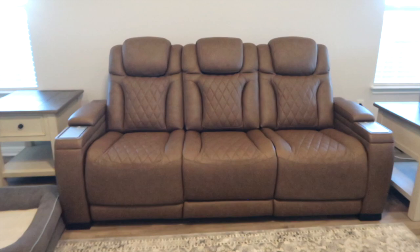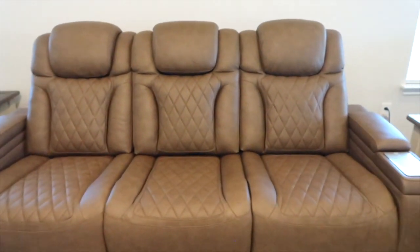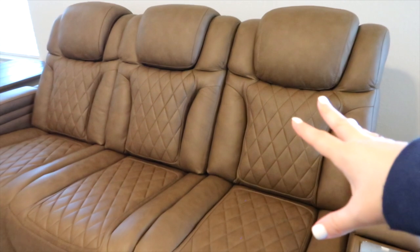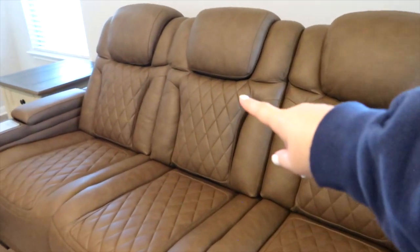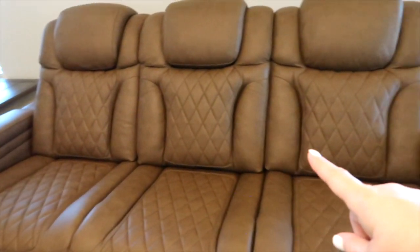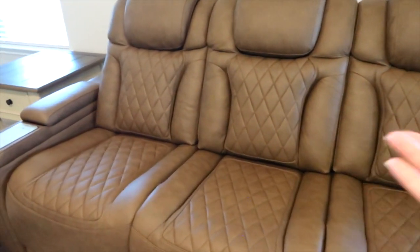So this is the couch. The feet do kick out on it, so we have to set it a little ways away from the wall. It has arch support. You can move the headrest to make it more comfortable. The couch has a middle console and little reading lamps. Both arms open up so you can put things into the arms of the couch, like books or whatever.